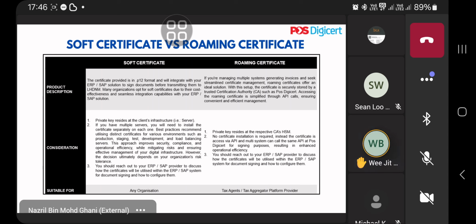It's just that if you're submitting as an intermediary, you need to register yourself as an intermediary. Then you can submit for multiple companies, even in the thousands, just by using that one cert. Yes, correct. Is that applicable for the .p12 format as well? Correct.